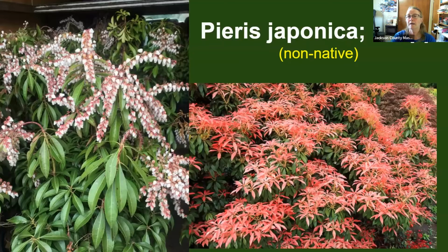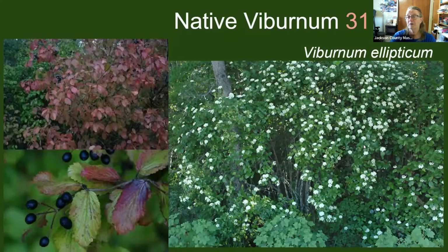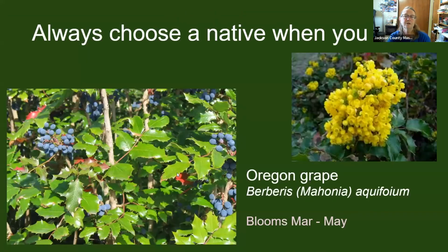This is a non-native Pieris japonica. It doesn't help in any way. It's pretty. We know it's lovely, but it's not supporting any ecosystem services. Native viburnum is just as lovely, I think. It's got lovely fall color and berries. And when you put it in, 31 species of insect can live in there, and that means the birds have food. So choose a native when you can.